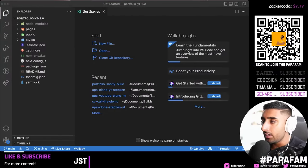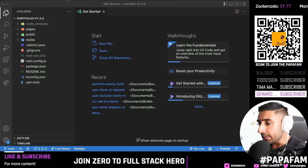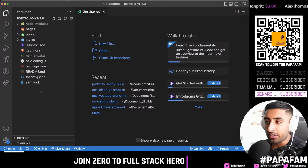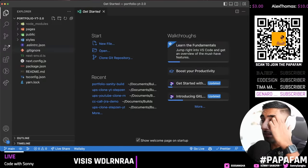Reason being that I like to use it is mainly because it allows you to open up your workspace perfectly. So that way you've got all the folders on your left and you've got your VS Code set up. It's a very good shortcut when you're coding quite a lot, making new things and that kind of stuff.